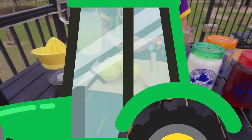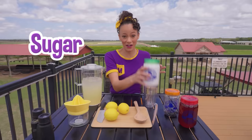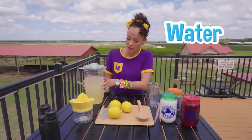I'm so excited to make blueberry lemonade. I already made a lot of lemonade right here. To make lemonade, you need lemons, and you need sugar to make it sweet because lemons are pretty sour, and you need some water. But I think we need one more lemon to go into this lemonade.